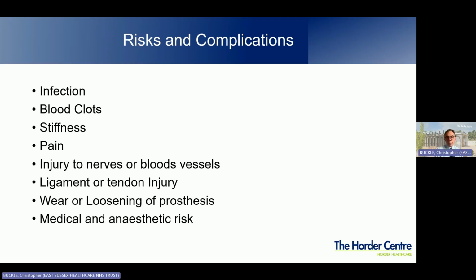Wear, so knee replacements, as with any sort of joint replacements, unfortunately can wear over time. And as we've incrementally gone through those knee replacements, that risk has got less and less and less. And what we see now is actually joint replacements do have longevity, and the National Joint Registry gives us that information. And then there are the medical and the anaesthetic risks that we reviewed, and those are optimised before you go into surgery to again reduce your risk of complications after the surgery.